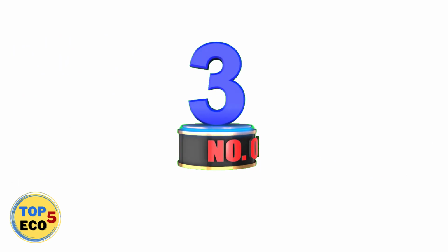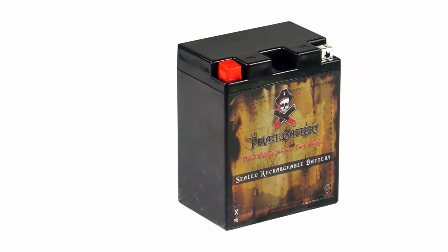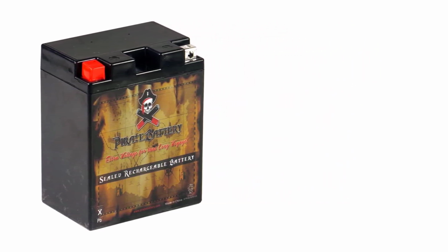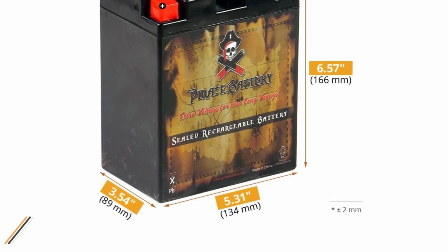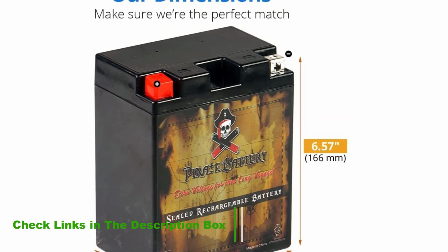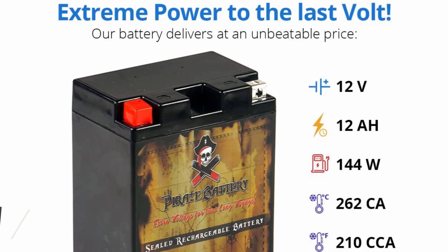Number 3. Pirate Battery YB14AA2 Conventional. If you are looking for a reliable type of battery that you can always count on, you have found it with the Pirate Battery YB14AA2. You know what they say, old is gold, and this is definitely the case with this lead acid battery. You can replace your existing battery with the big inventory of YB14AA2 power sport batteries that are available.